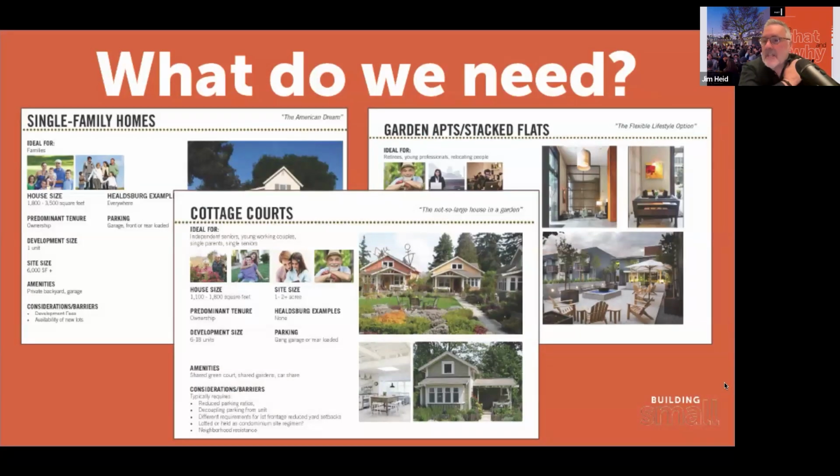So this project started, and I would recommend this to anybody, not as a project, but as a community conversation about what we needed in terms of housing. I was retained to lead a series of community workshops to talk about and explore other kinds of housing that would help solve our housing crisis, which was not only about affordability, but about diversity. So we went through a series of these images where I'd characterize who the buyer would be, what the cost would be, what kind of densities, and what they looked like.